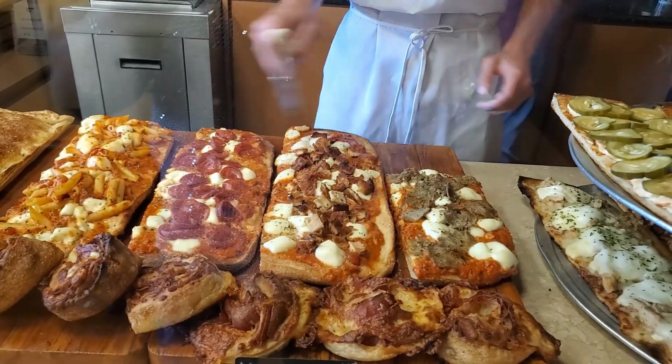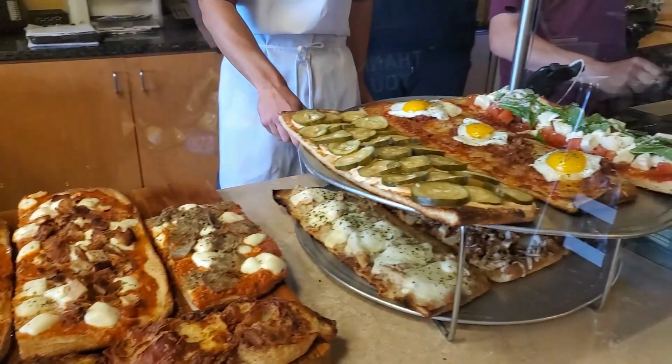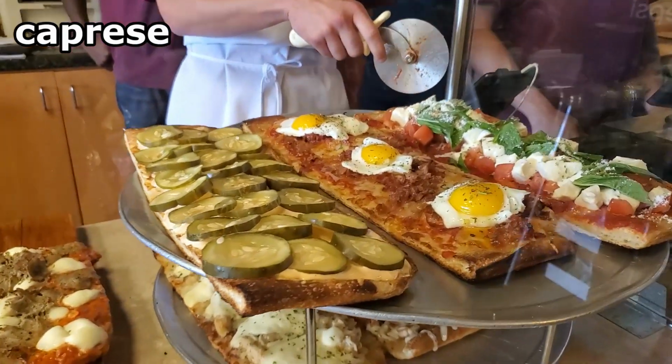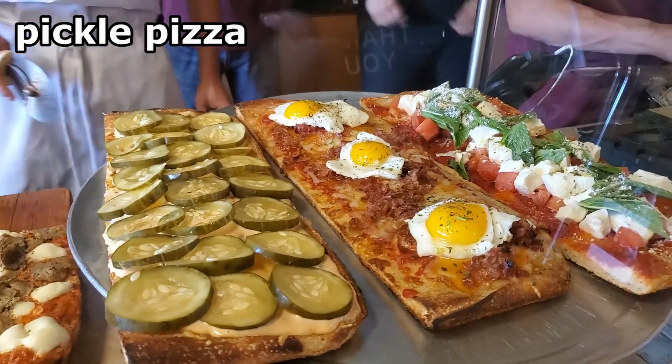Now these are like our, like these sell every single day, 100%. They're like chicken fried cheddar, chicken bacon ranch, buffalo chicken, caprese, which is fresh mozzarella, tomato basil, this is bacon, egg, and cheese, and then a pickle pizza. Oh, that's different.